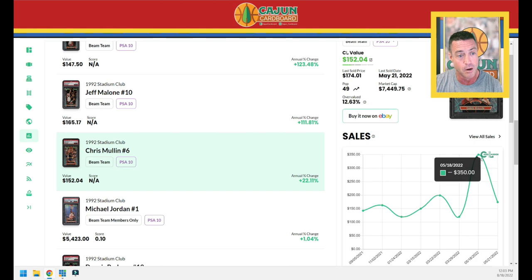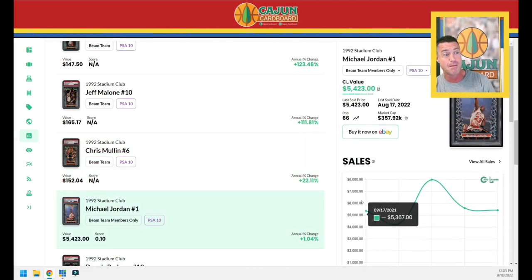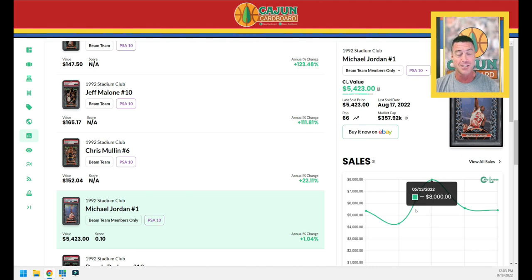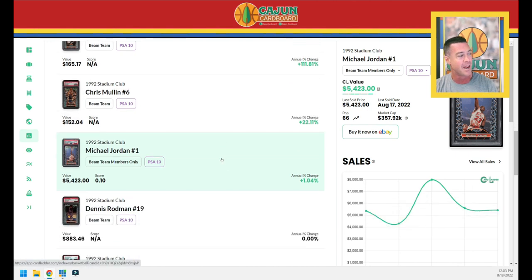Chris Mullin only up a little bit, but somebody did click probably the buy it now button at 350 right there. I mean, the Jordan is one of the worst performing. He's flat, and that's the Beam Team members only, which is one of his huge insert parallels. That card is a humongous card. It's at $5,400. A year ago, it was at $5,400, so not much movement at all.